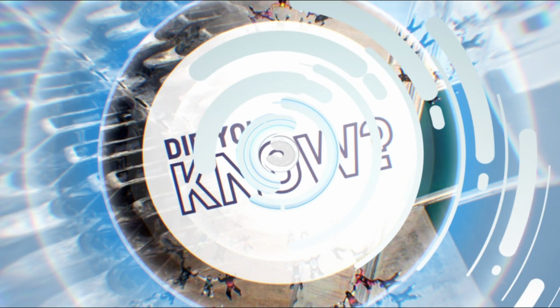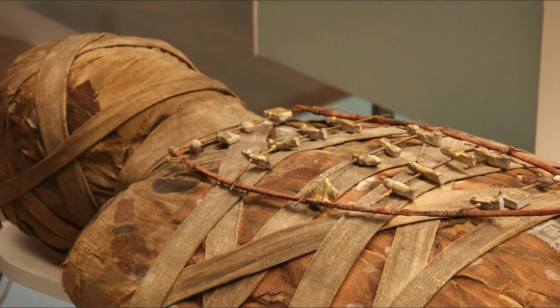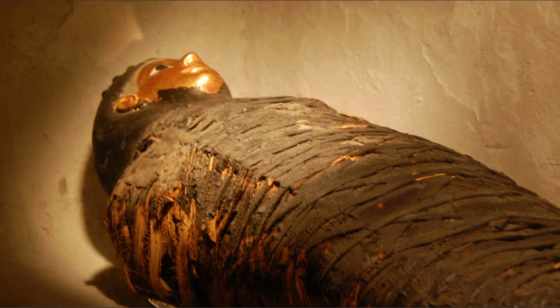Did you know that ancient Egyptians removed brains from bodies before they were mummified? They actually didn't think brains were very important, so when a leader died, they scooped out his or her brains through the nose, then stuffed the skull with rags. Ew.